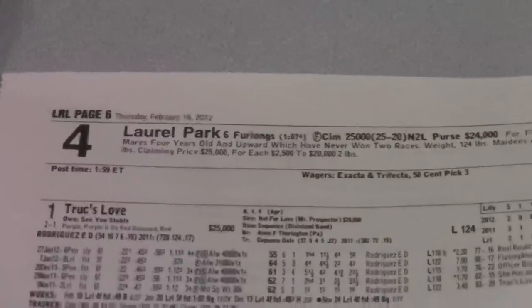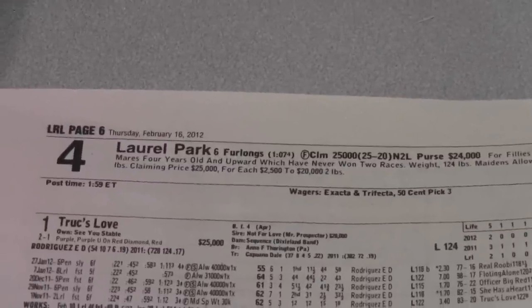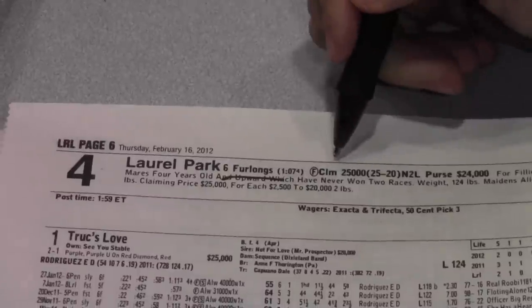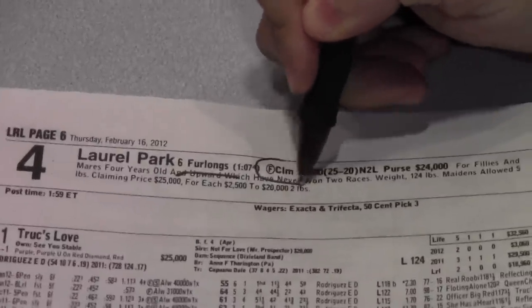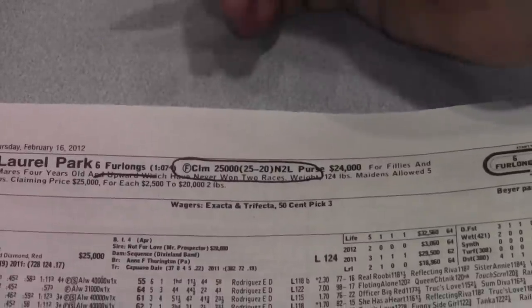We're going to handicap a race in real time here. This is how long it takes to go through a race. I'm looking at race number 4 from Laurel Park. It's a 6-furlong race. You start off looking at the conditions of the race first and foremost. This is a claiming race for non-winners of 2 lifetime. So N2L means non-winners of 2 races lifetime.